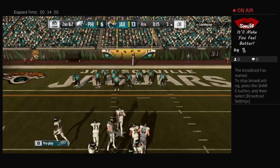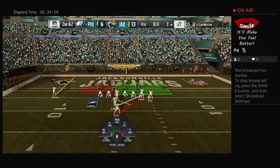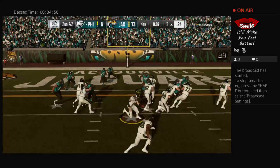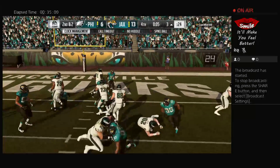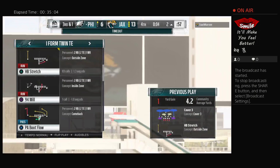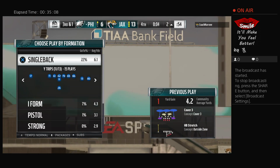Come on now, come on now, let's go. All right, Lion. Now a handoff looking right. And he'll get him a bit closer as he's down to the 2-yard line. And now with 4 seconds left, we get a timeout call.